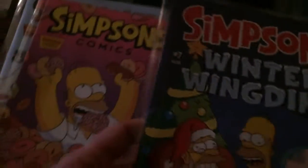Love how I put them on top of each other. You know, look at the difference. You got lemonade, and you got a hot cocoa stand. Giant Yeti. Then we have another one. Well, pretty cool one. Here's another Winter Wingding one. Pretty cool. And then here's another cool one.